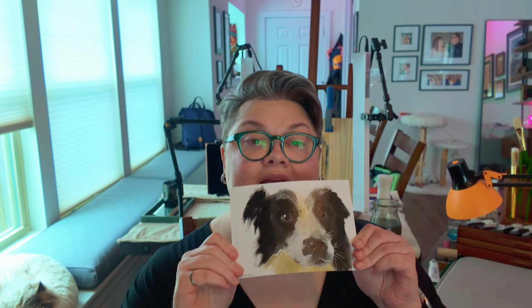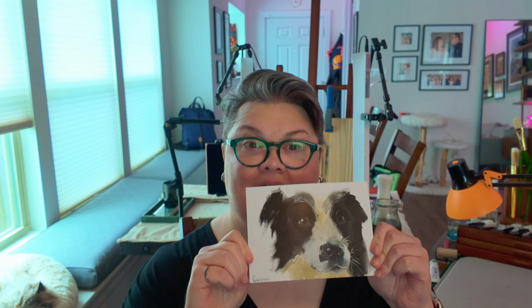The last one I did is a border collie, and I feel like the difference between this one and the first one is night and day in terms of sophistication. There's things that I don't love about it, but I feel like I had a lot of fun scratching more whiskers in this. I got good dimensionality.